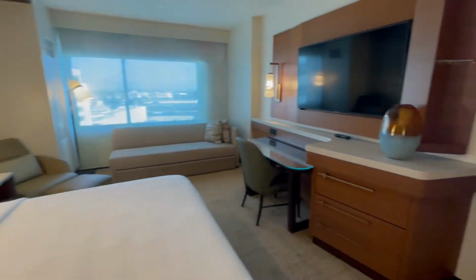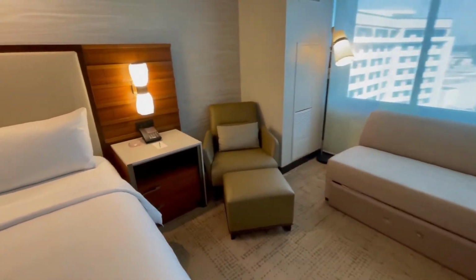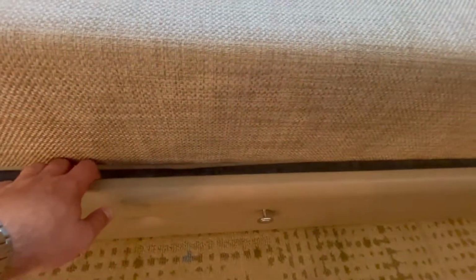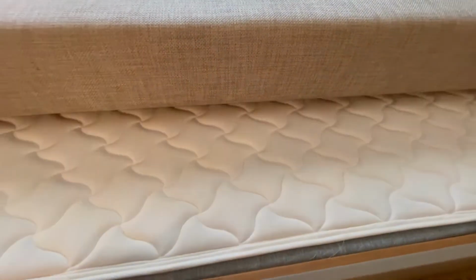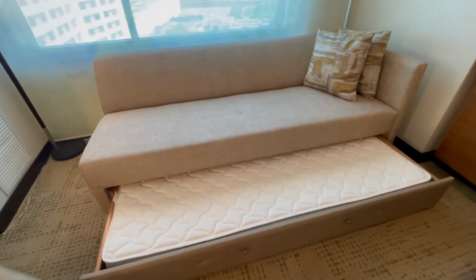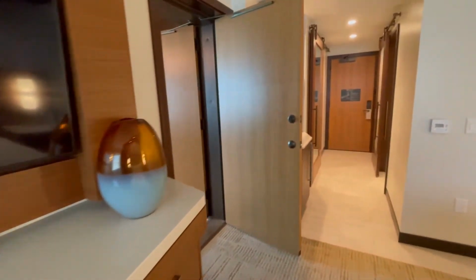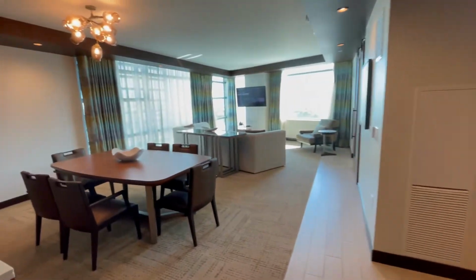Nice contact charging station, so most phones nowadays have that. I've seen that pop up a lot in hotels. I think it's pretty useful because sometimes you forget a wire, and if your phone can charge at least a little bit overnight, that's pretty cool. And then for all the families traveling, I thought this was pretty cool. So in all the king bedrooms, you actually have a trundle bed. So your third guest can sleep right there.